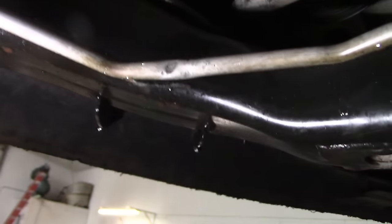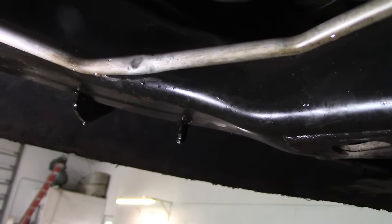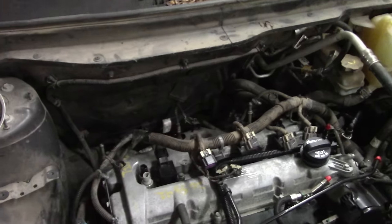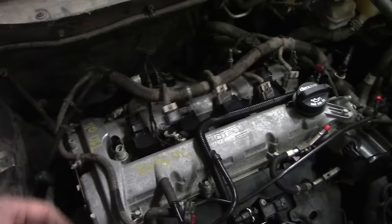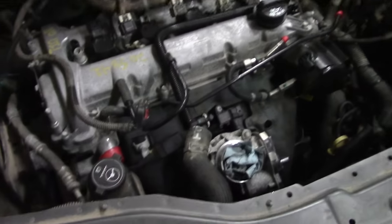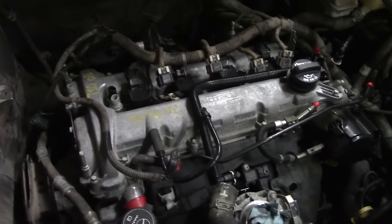There's that power steering return line. I don't think that'll hurt anything, but it's not ideal. Somebody must have wrapped a hook or a chain around that at one time. Alright, up top I've got to straighten out the wiring harness, get everything plugged back in, reinstall the battery and the upper and lower radiator hoses, and then we should be able to try and run it.